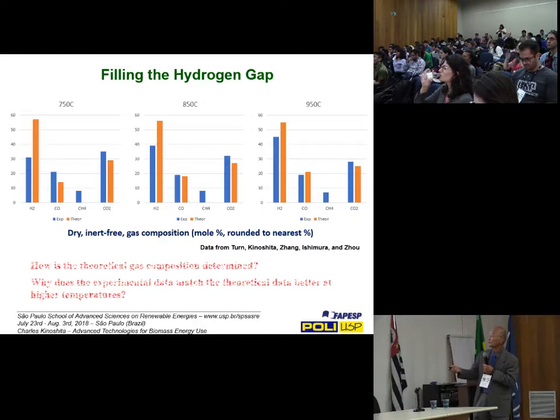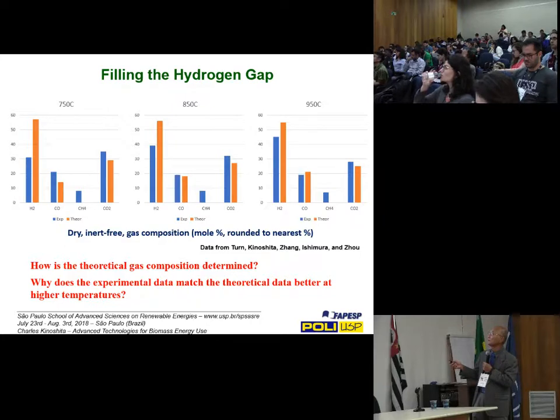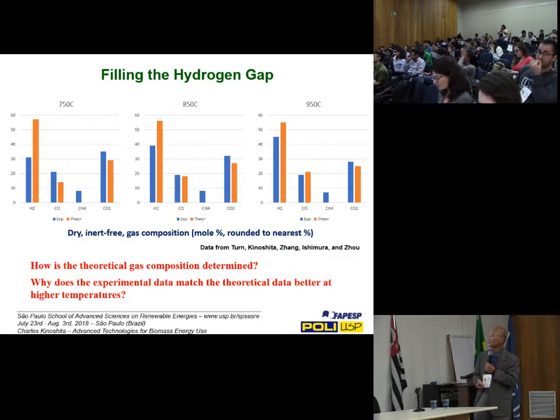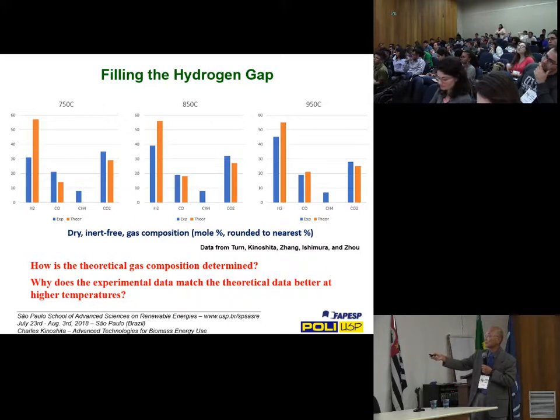And here's a graphical representation of that. Again, at 750, pretty much everything except for the temperature was held at the same value, okay? So we had 750 degrees, 850 degrees, 950 degrees Celsius gasification process. And you can see the theoretical and the experimental values, orange for theoretical, blue for experimental values for hydrogen, carbon monoxide, methane, and carbon dioxide.